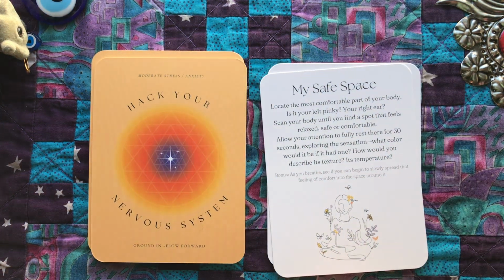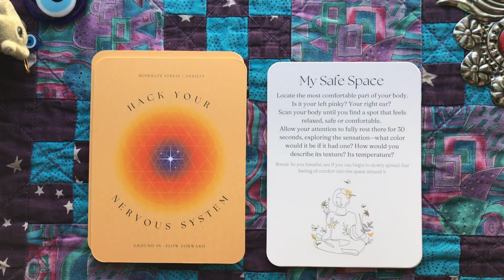Okay, so safe space. Locate the most comfortable part of your body. Is it your left pinky, your right ear? Scan your body until you find a spot that feels relaxed, safe, or comfortable. Allow your attention to fully rest there for 30 seconds, exploring the sensation. What color would it be if it had one?